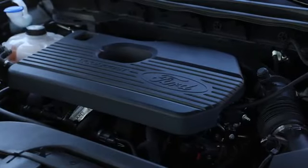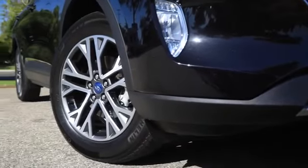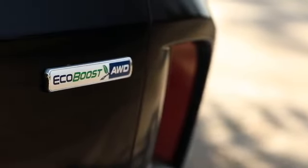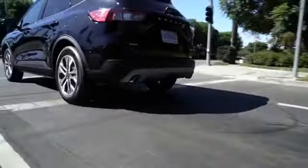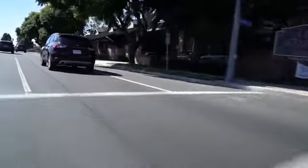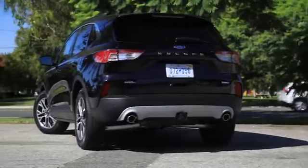Directing 280 pound-feet of torque solely to the front tires might have been dicey, so Ford offers the 2-liter exclusively with all-wheel drive. Meanwhile, front-wheel drive is standard on the 1.5-liter, with all-wheel drive an added cost option. Oh, and if you want to tow, the 1.5-liter and 2-liter tow 2,000 and 3,500 pounds respectively.